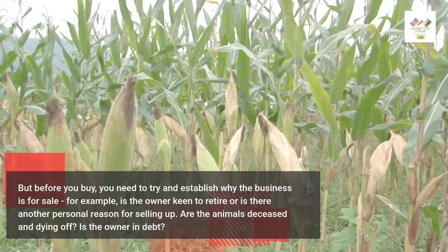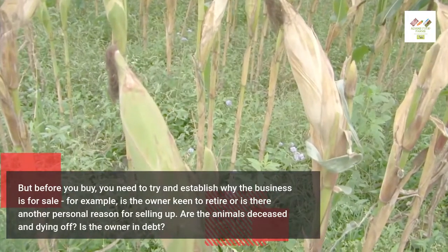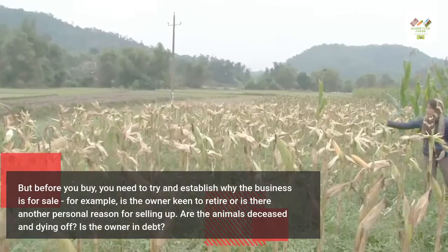But before you buy, you need to try and establish why the business is for sale. For example, is the owner keen to retire or is there another personal reason for selling up? Are the animals diseased and dying off? Is the owner in debt?